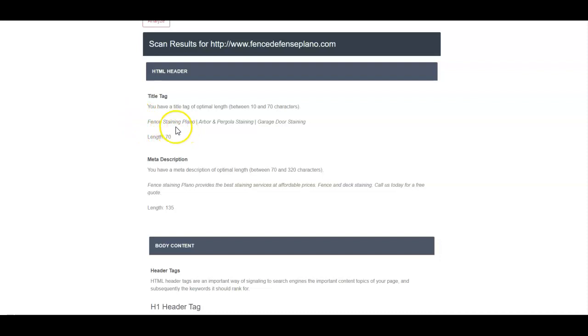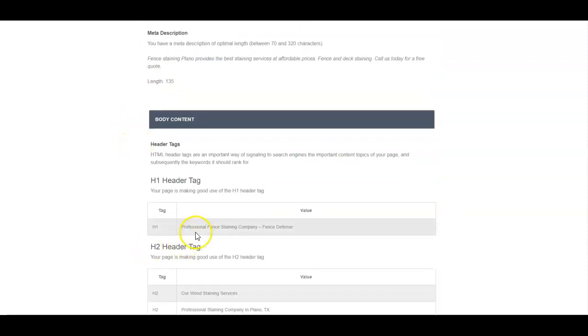You may want to do something like fence staining Plano or Plano fence staining and then, Plano fence sealing maybe. But realistically, that's not a bad title tag. Your H1 down here, professional fence staining company, fence to fence. I would probably change that up and do Plano fence staining. And then I forget how many characters this can have, but Plano fence staining dash Plano fence sealing dash fence to fence. They do like to see your company name in there just for branding purposes.